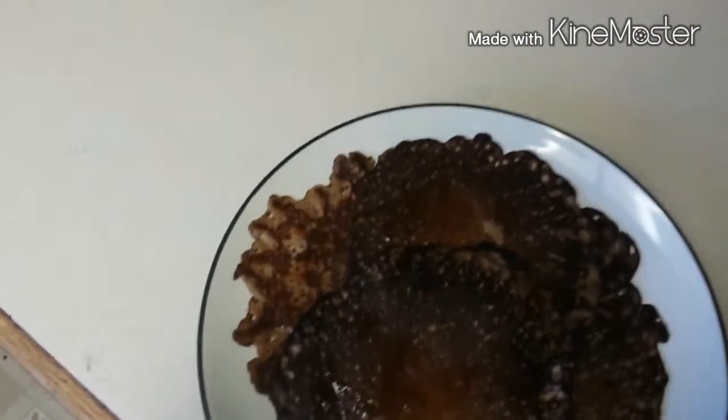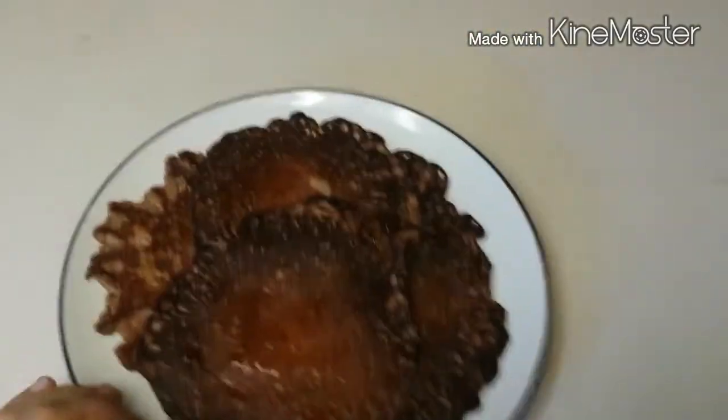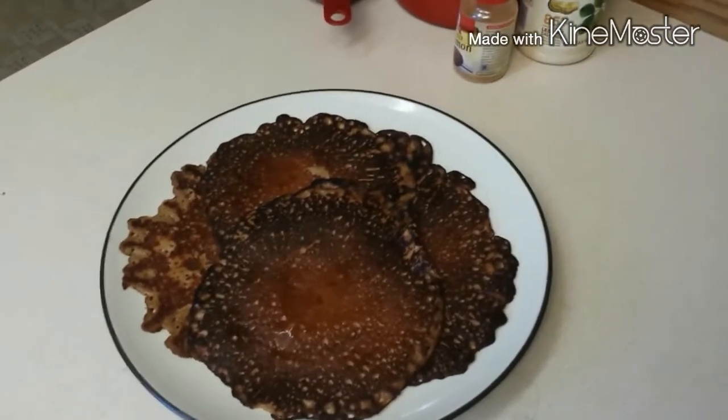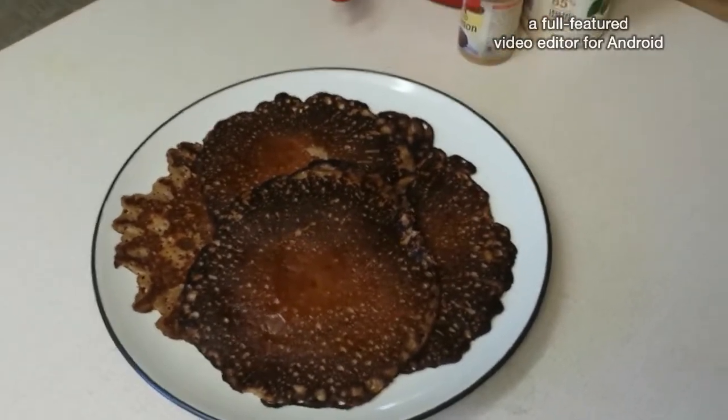And macros for this meal, actually, if anybody else cares or wants to know. The macros for this meal are 10 grams of fat, 50 grams of carbohydrates, 35 grams of protein, and 400 calories. All right, so I'll see you.